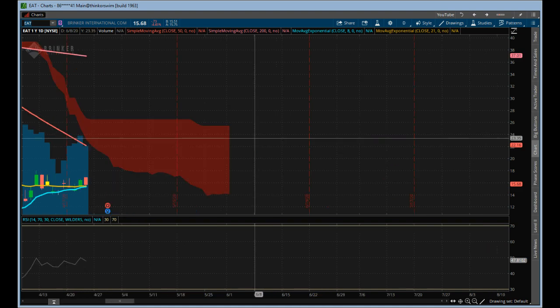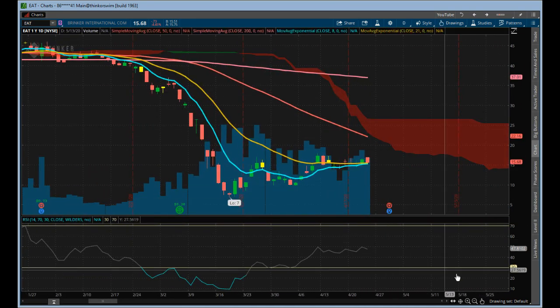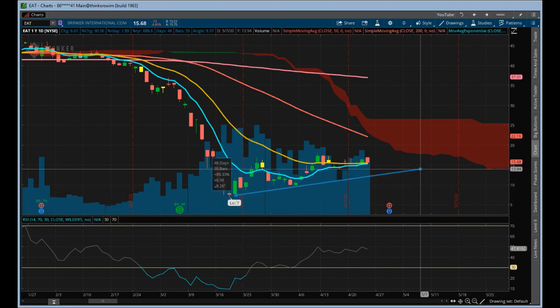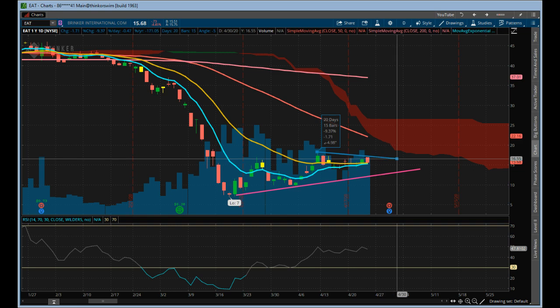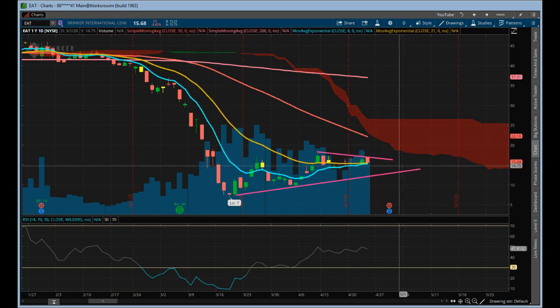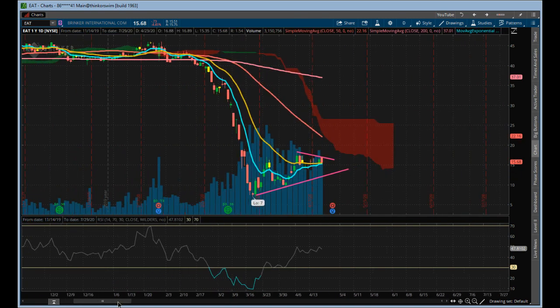So this is the one that we looked at the other day. EAT. Again, this one is getting pretty tight here as well. Triangle. And then this triangle-ish shape right here is really, really tight. Again, it's coming up to earnings pretty soon. So I imagine that they probably will have some bad guidance on it, but we'll see how it goes. Good stuff.